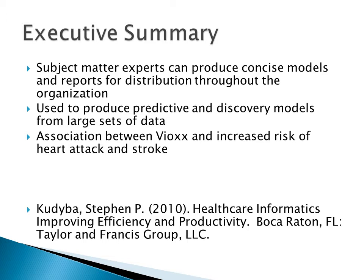SAS Enterprise Miner software package can be used to uncover insights on both the clinical and administrative aspects of any healthcare organization. The textbook gave a great example of how data mining techniques uncovered the association between an arthritis drug, Vioxx, and an increased risk of heart attack and stroke. Benefits on the administrative side include identifying non-value-added processes, areas that were cost-intensive and needed to be streamlined, duplicate processes, and dashboard-type views of current and forecasted financial data.